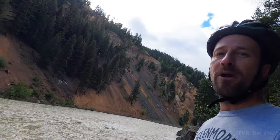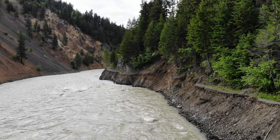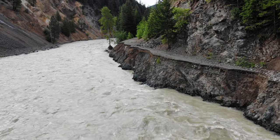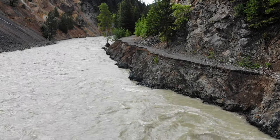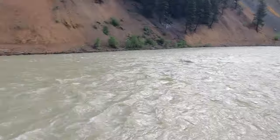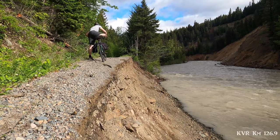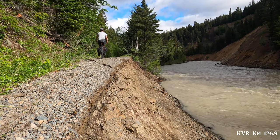Right, so I found a way down to the KVR. I'm about halfway between Princeton and Colmont, but this is really slow going. This is looking back towards Princeton. This took me about half an hour to navigate. This is the way to Colmont. And it is real slow going.